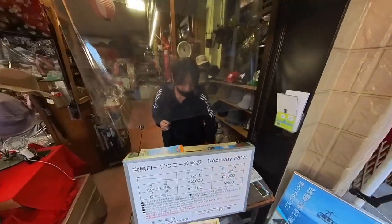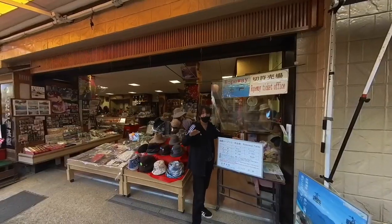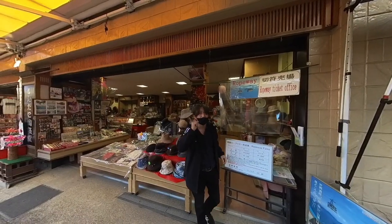Hey, round trip, please. Okay. Arigato gozaimasu. Very kind. Thank you very much. Arigato gozaimasu. You have a minute to wait to take a bus or walking 8 minutes to walk to the station. Okay. Ticket is purchased. What an absolutely kind man.